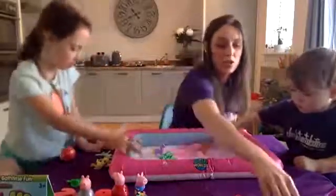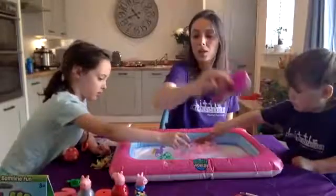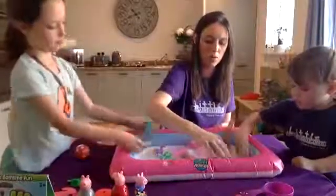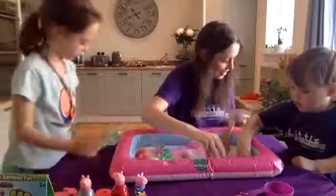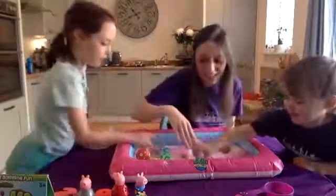I just use these from Toby's Play Kitchen. You might have some scoops, but you can just use normal utensils that you have in the house. And then should we show them? What's it feel like? Does it feel nice? Do you like it? A little fairy.